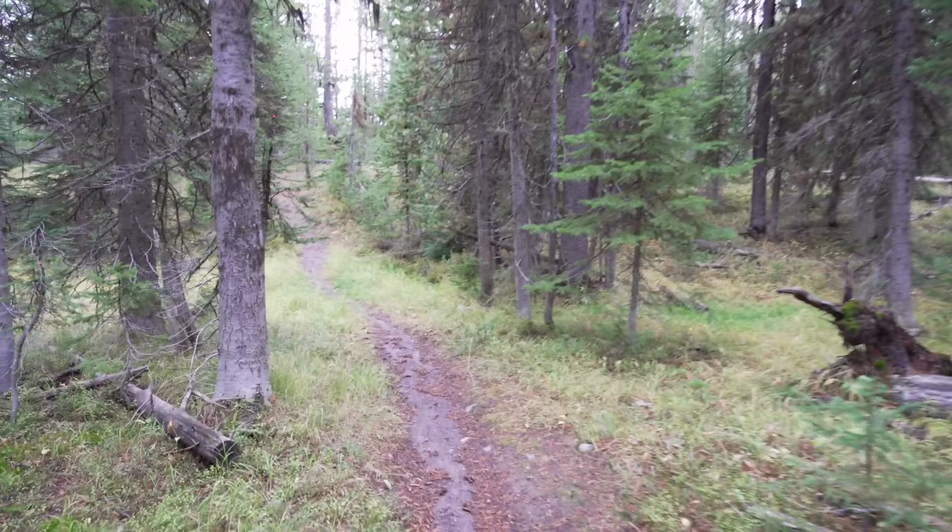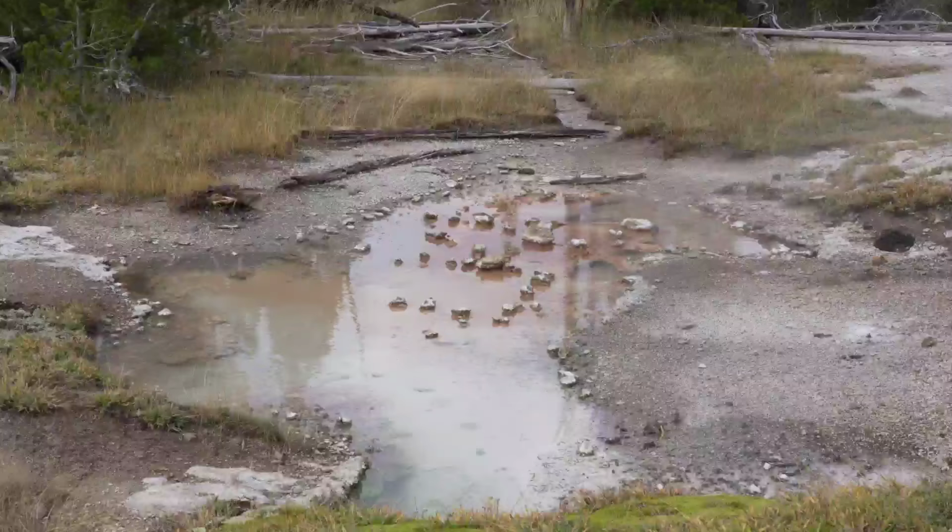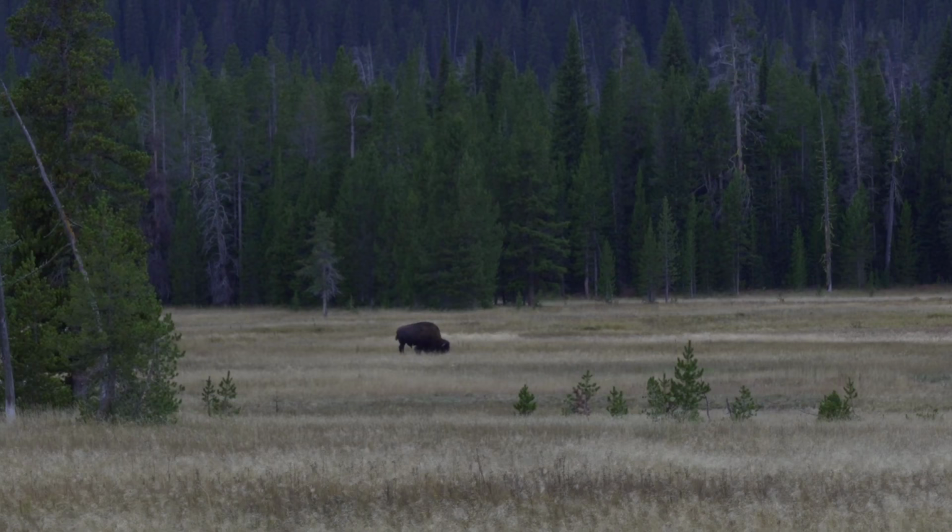It's been raining the last 2 days. Hanging out at Old Faithful right now just to wait out this little bit of rain. Hopefully it stops, and then I've got 14 more miles today to camp and then be out of the park tomorrow. Big old buffalo.